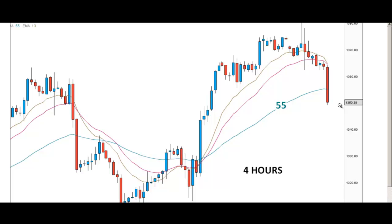So what I'll be looking for at the moment is for this thing to find a bottom, maybe after becoming oversold on this 4 hour chart, and then bouncing back through that line. And that to me would be a reasonable moment at which to try and join the uptrend.